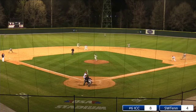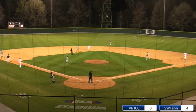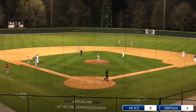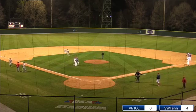So 2-0 is the count. There's a shot out to right field. Right fielder, though, is going to be there and squats down and catches it for the line out to end the inning. So the Indians run into a little bit of a hiccup there, but no runs on no hits, no errors, and 2 left on base. We've played 3 here in Millington, Tennessee.